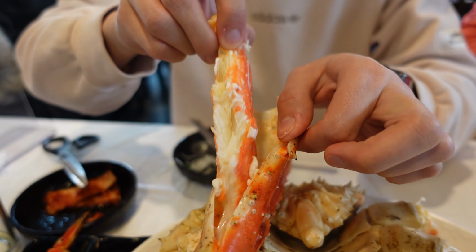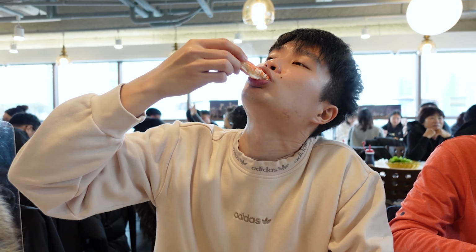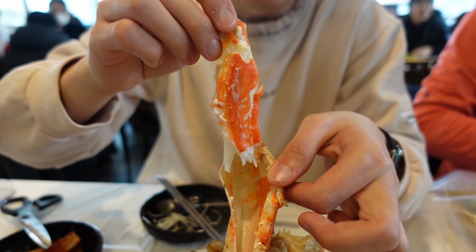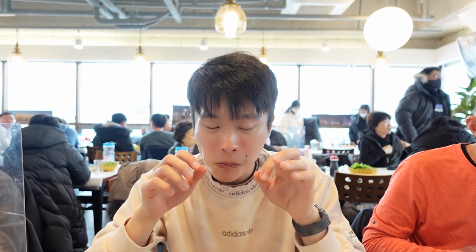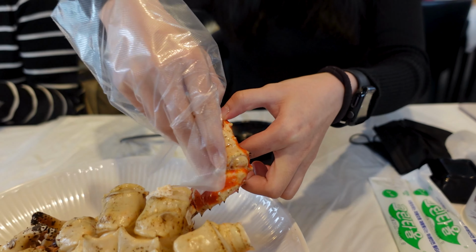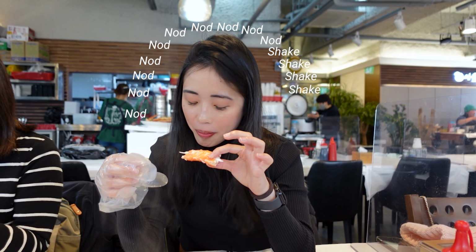Wow, just look at that, it tears off so easily. Falling off the bone. It's very tender and surprisingly sweet. Very nice texture. Very big piece of meat as well. It's a really nice bite of crab. Wow. It's just really good.